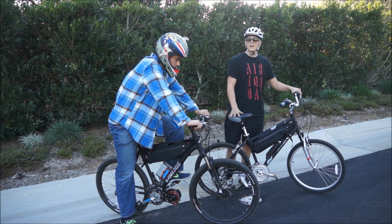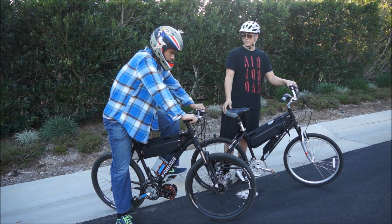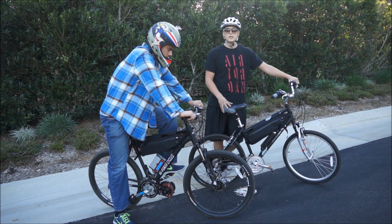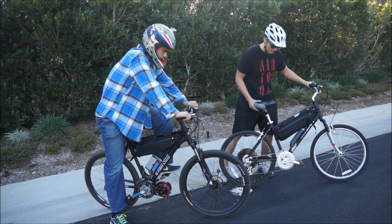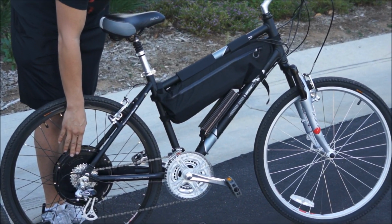We're going to do a side-by-side comparison with our 2,000 watt system with Thunderbolt motor versus a mid-drive, 1,500 watt mid-drive system. Just going to do a couple tests: hill climbing, top speed, and all around street performance, comparing the two systems. Right here, this is our comfort bike, 2,000 watt system, our Thunderbolt hub motor.